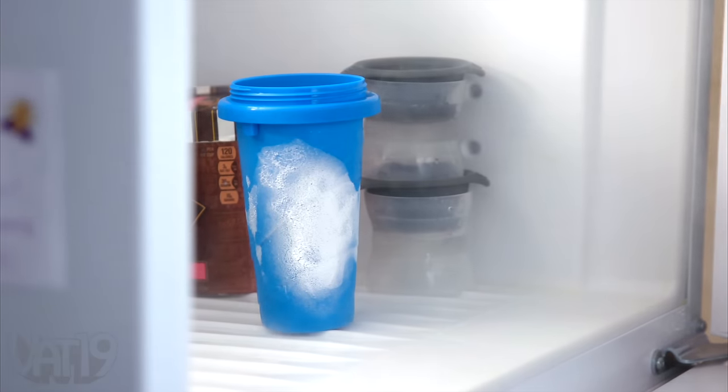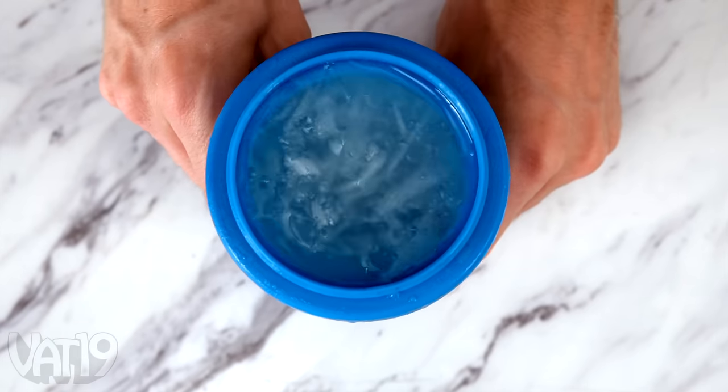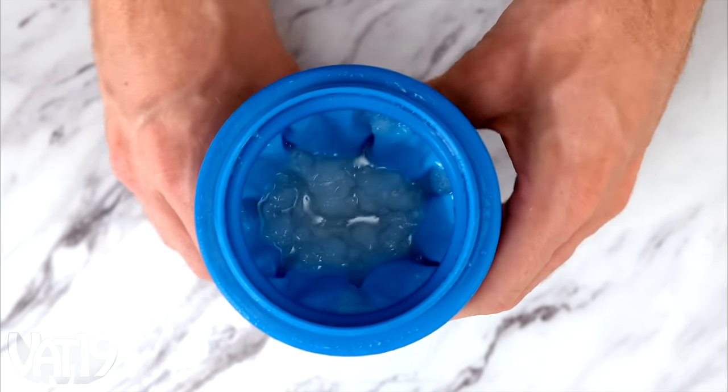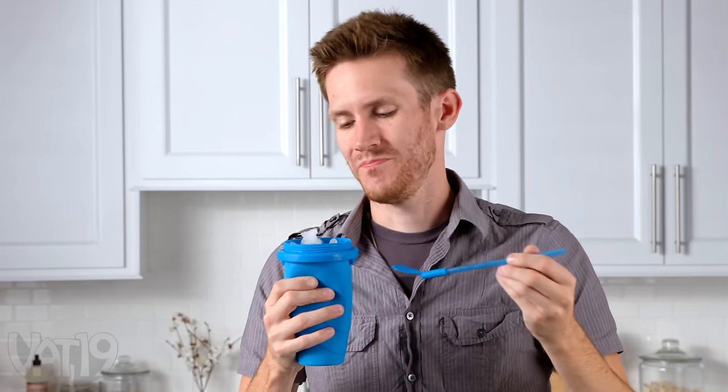Store your slushy maker in the freezer so it's always ready. Then add your chilled beverage and start squeezing. In less than 60 seconds, you'll have a refreshing slushy that tastes delicious.